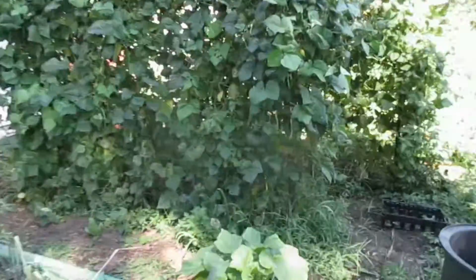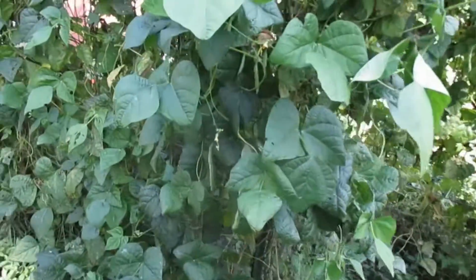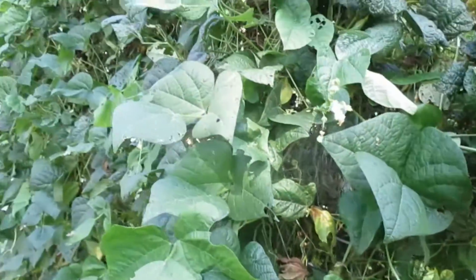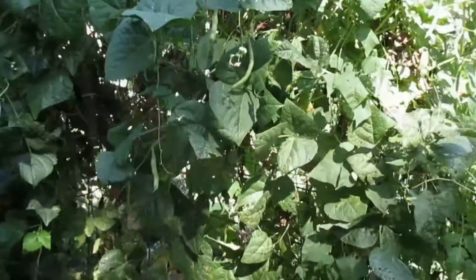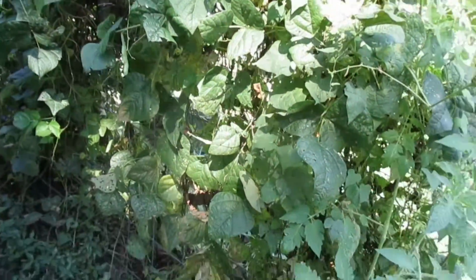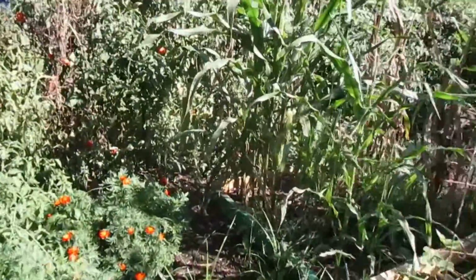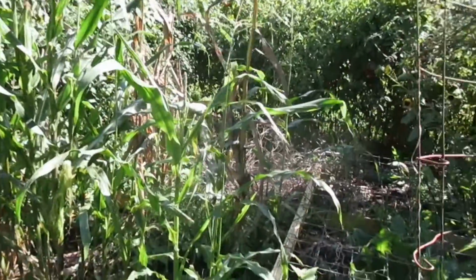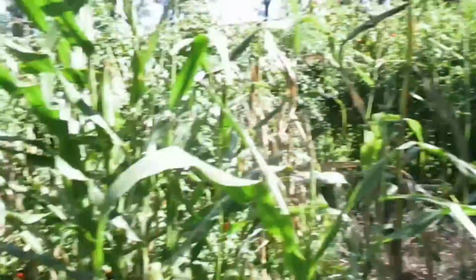So let's look at these pole beans over here. Again, these have been producing for some weeks, but look at that. Isn't that nice? I've got lots of pole beans to pick. I've got beans and tomatoes and okra. That seems to be the main, and basil. And a little bit of corn, but it's nothing to brag about. The corn looks pretty pitiful, actually. But there's more tomatoes. I got a lot of tomatoes in here.